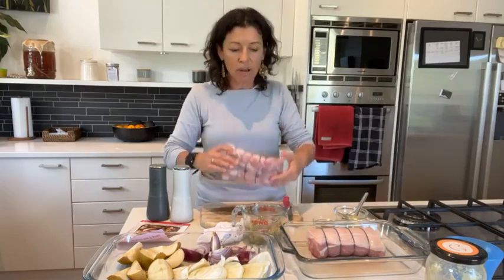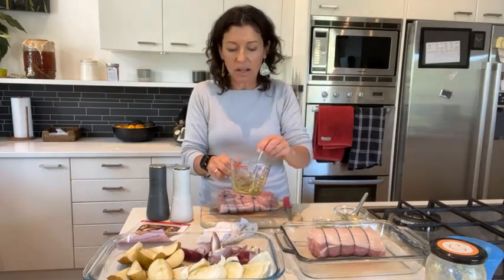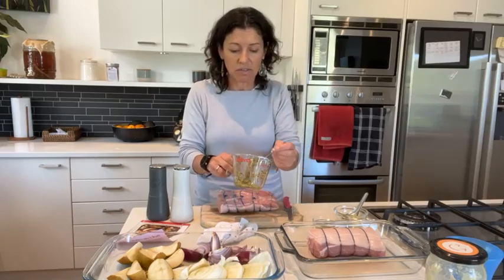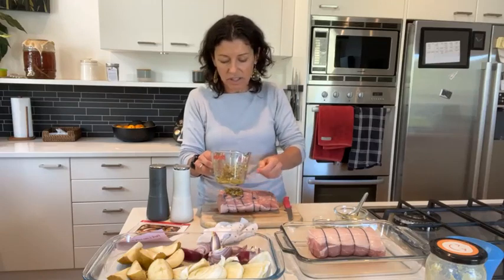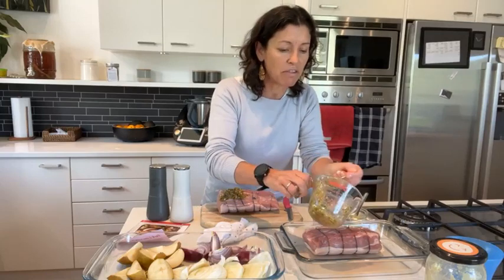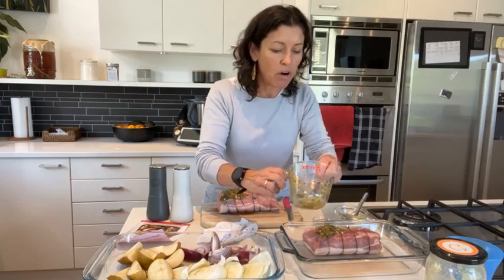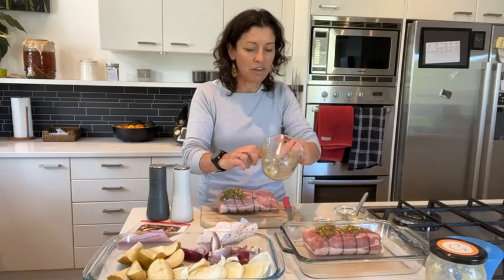So what I've got here is a mixture of lemon rind, garlic, sage, but I use thyme instead because I don't have sage, and a little bit of oil and salt and pepper. So what it says is to smother it on the bottom, not on the top. Okay, so I'm just going to put that on there.